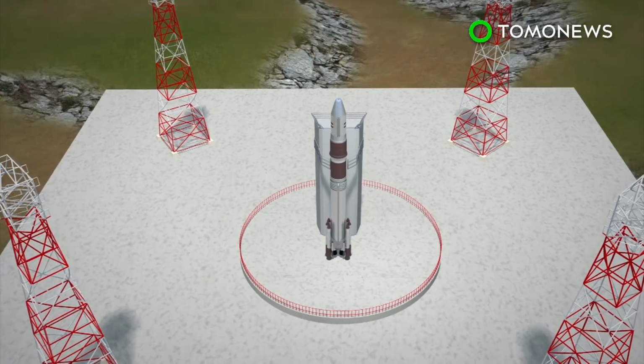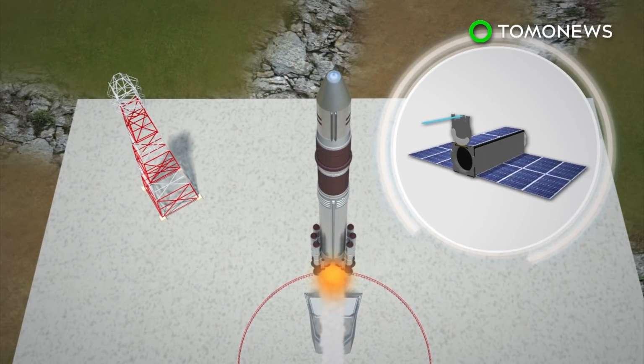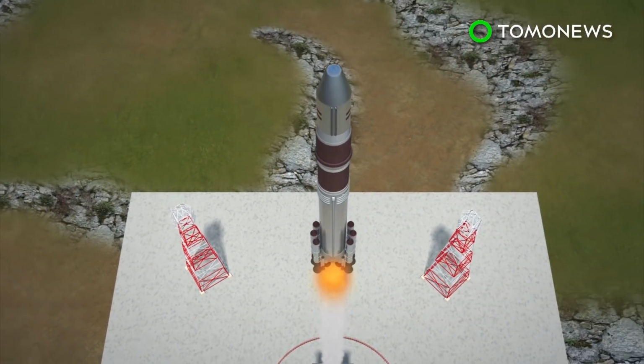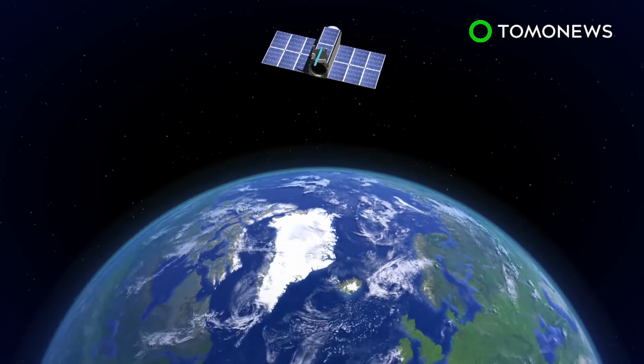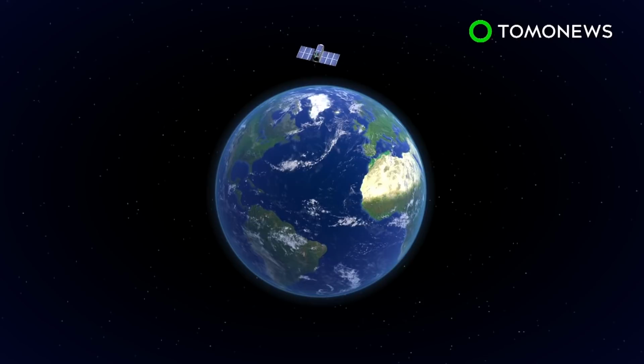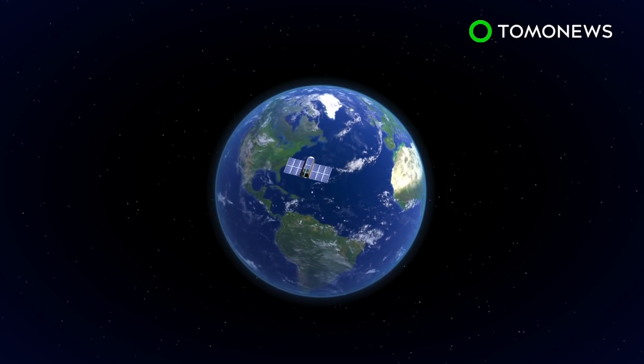A San Francisco startup named Planet plans to launch the largest fleet of satellites in history aboard a rocket from India. The 88 Dove imaging satellites will be deployed at an approximate altitude of 500 kilometers on a sun-synchronous orbit. That means they will pass over any given point on the Earth's surface at the same local solar time.